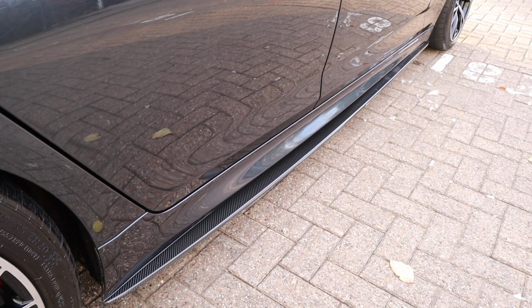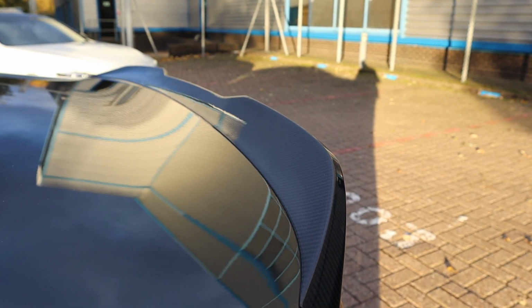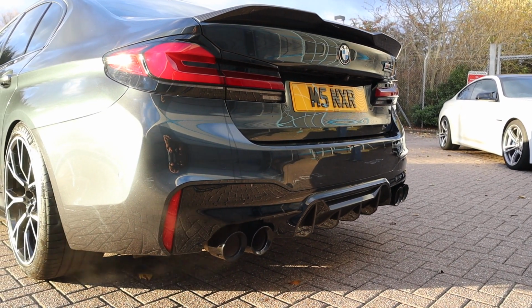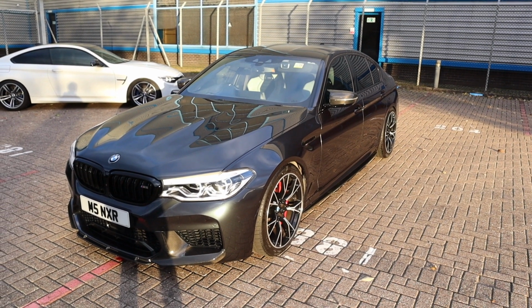It's got the carbon side skirts, and around the back end you've got the carbon rear spoiler and the carbon diffuser, finished off with the quad exhaust pipes, and I think the car just looks absolutely stunning. It also does have the carbon roof as well on this car, being the competition pack.